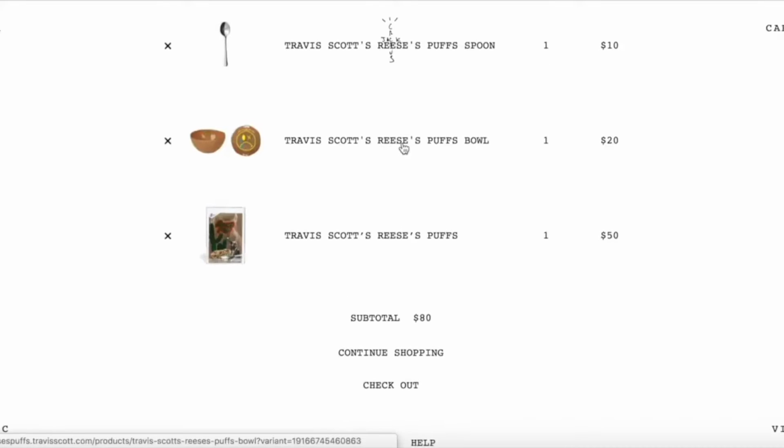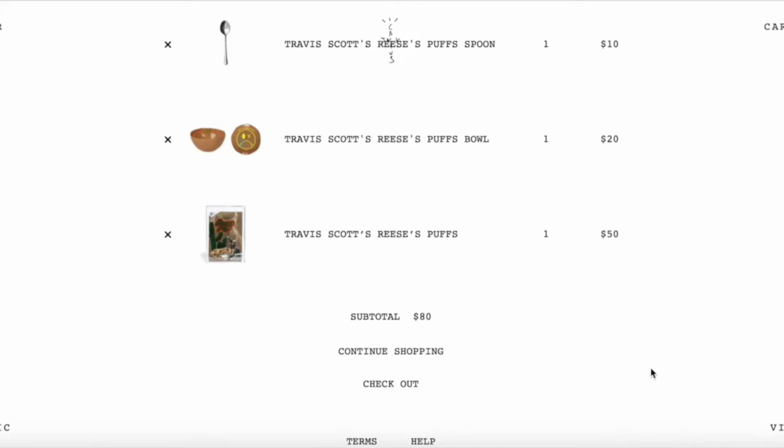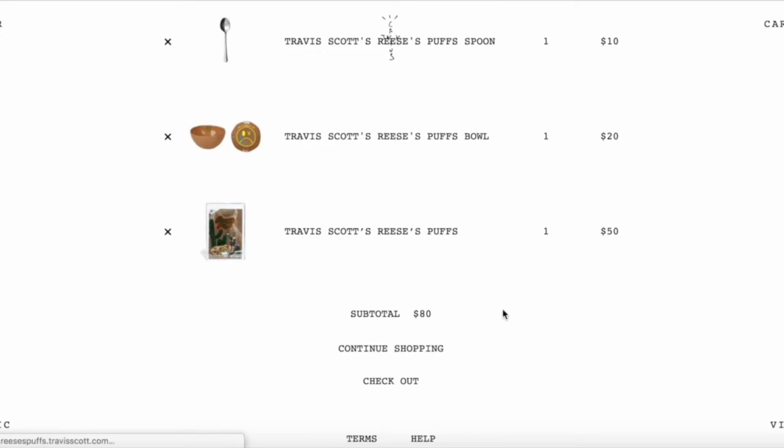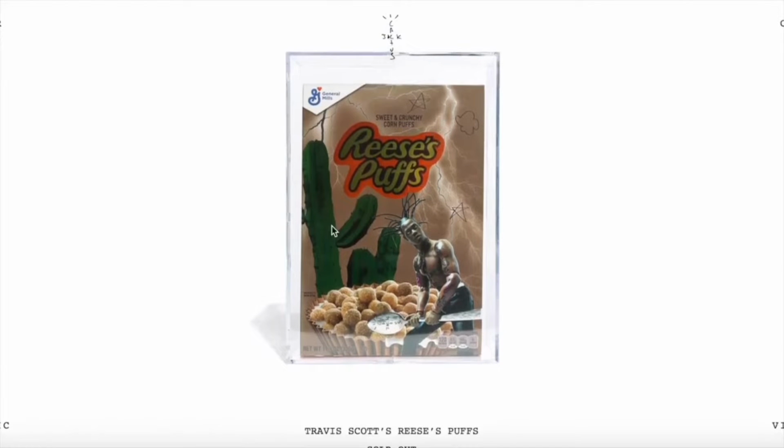Now, another thing I did want to point out about this collaboration is the fact that it did sell out almost instantly, and there are some posts all the way back from 2019 which show that the actual collaboration sold out in about 30 seconds online. So if you were not quick and within the queue very quickly, you weren't going to get your hands on this limited edition Reese's Puffs collaboration. And for the sake of this video, I just wanted to pat myself on the back for thinking so far ahead and recording this, because I wasn't actually able to access the website for this drop.